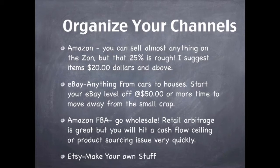Because the thing is, if you're strapped for cash, or some people only want to do $200 a week, I assure you, when you get through with this course, you're going to be able to do that in a day at times.